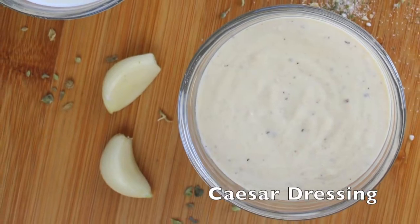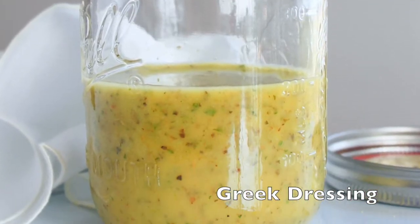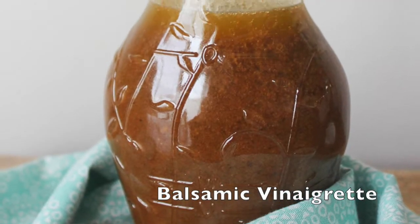Today we are talking about this right here. This is a mason jar full of salad dressing. It is a ranch dressing mix, and today I want to teach you how to make your own salad dressings. We're going to make four of the most popular salad dressings in America where we live, so it's just the normal stuff that we go to. And that is ranch dressing, Caesar dressing, a good Greek Italian dressing, and a balsamic vinaigrette.